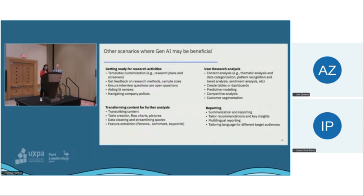It can customize research activities, transcribe content, create visual aids, clean data, and extract key features. It can help you with analysis: content analysis, predictive modeling, competitive analysis. For reporting, AI can summarize findings and tailor recommendations. Some people use it to find another way to say what they want to say in a very simple way. It could help you with languages for different audiences and show different ways to improve efficiency and effectiveness across your different research activities.